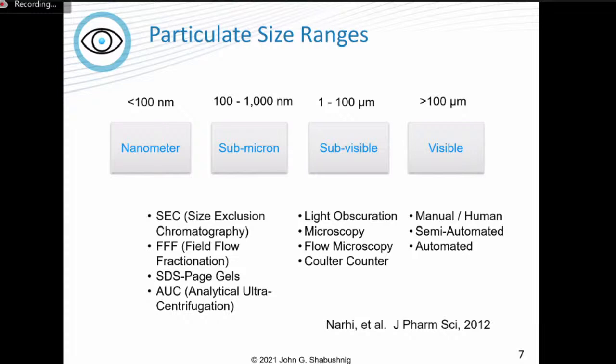How do we detect those? With the human eye through manual human inspection, semi-automated inspection, where we use a machine to spin, to rotate the vials, to hold them in front of the inspector, but there's still a human inspector, their eye and their brain that decides whether it's good or bad. Or we can use fully automated systems where we use cameras, computer algorithms in order to assess whether a given vial, syringe, ampule meets our acceptance criteria.